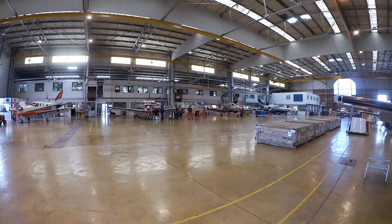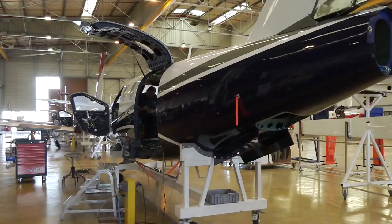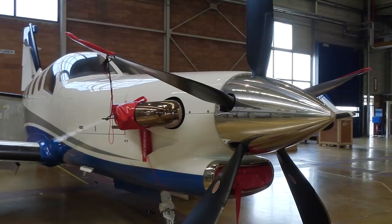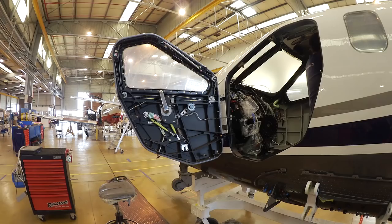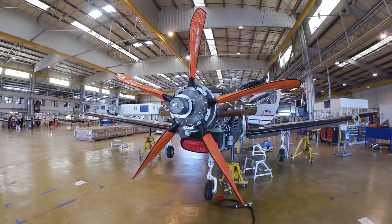So we are in the final assembly line of the Daher TBM aircraft. This final assembly line was set up in 1991. And since, most of the 838 TBMs have been produced, as of May 31st, 2017. And so in this assembly line, in 60 days, we bring parts together to make an airplane. And we will, through a series of tests, test fly the TBM to make it ready for deliveries.